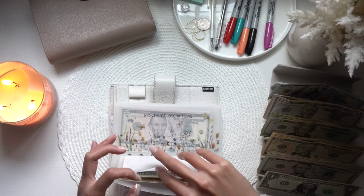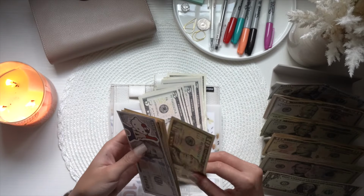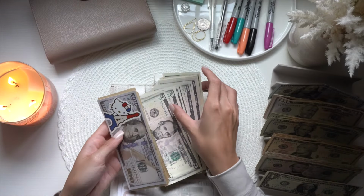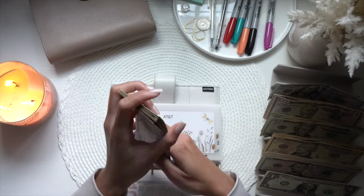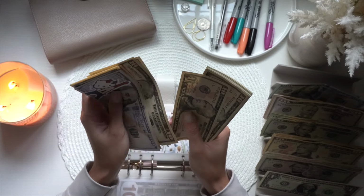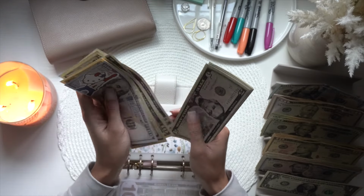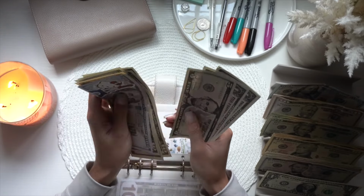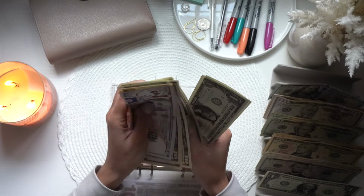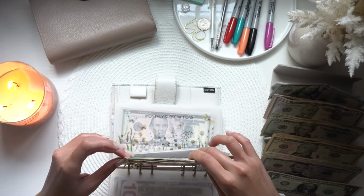AT&T is getting $15. And now we have a 100 in the bank, 10, 20, 30, 40, 50, 60, 70, 80, 90, 200, 10, 20, 30, 40, 50, 55, 56, 57, 58, 59, 60. So 260 in AT&T.